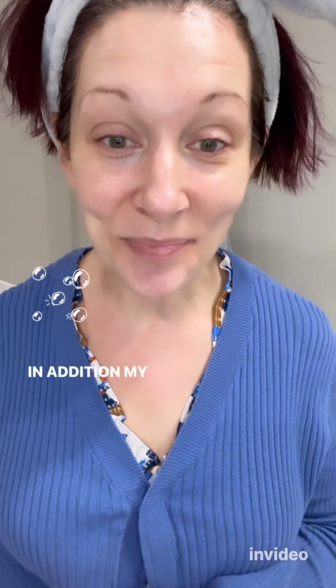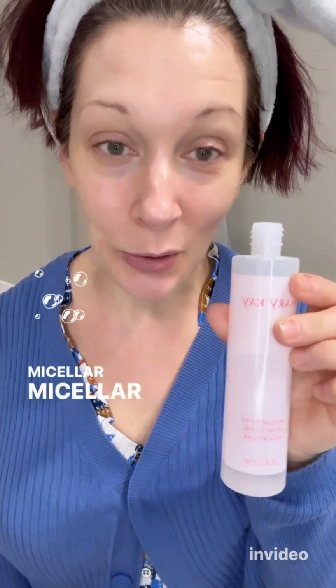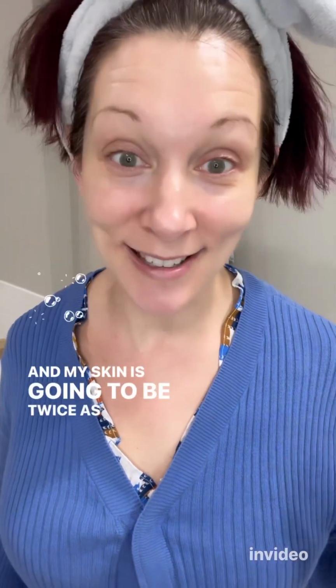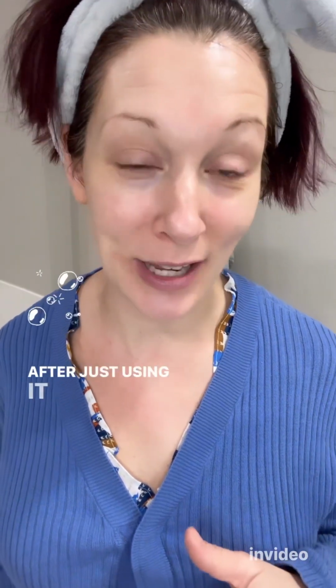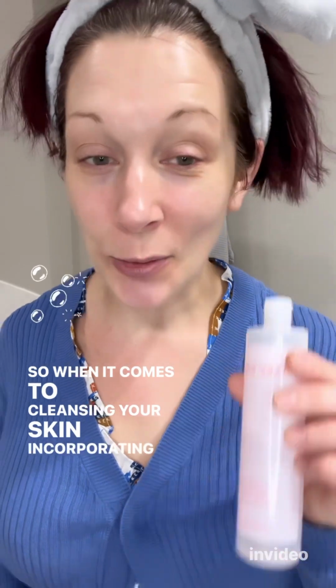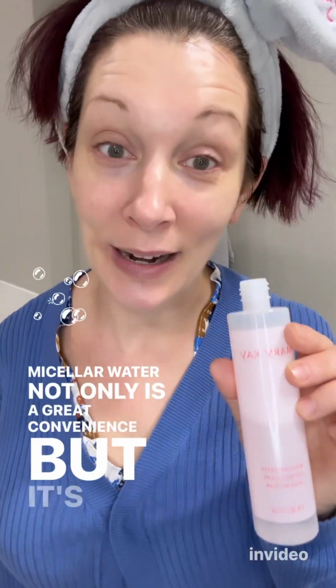In addition, my skin has been double cleansed. Micellar water first, my cleanser second, and my skin is going to be twice as clean. And you really feel the difference. After just using it one or two times, you can really feel the difference before and after not using micellar water. So when it comes to cleansing your skin, incorporating micellar water not only is a great convenience, but it's really powerful.